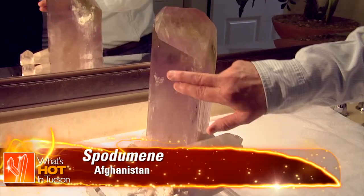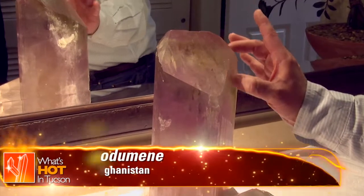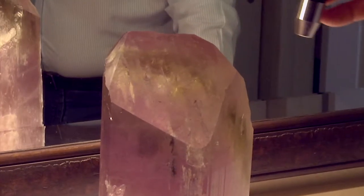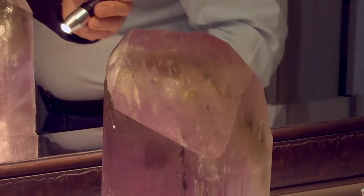This thing has a beautiful light pink color with a lovely yellow green cap on this particular spodumene crystal. And the great thing about this is that it is a matrix specimen.